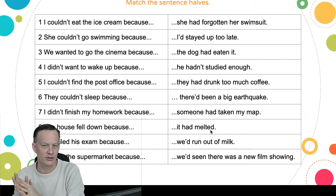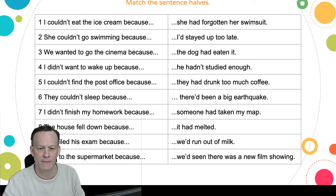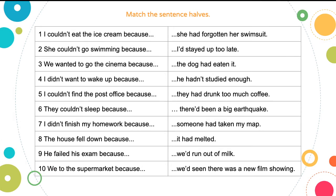Anna has given us number two. All right, let me get out of the way again because I'm in the way. She couldn't go swimming because she had forgotten her swimsuit. Yeah, that's perfect. We saw that example before with forget and the map. She got lost because she had forgotten the map, or forgot to bring the map. She couldn't go swimming because she had forgotten her swimsuit. Excellent.